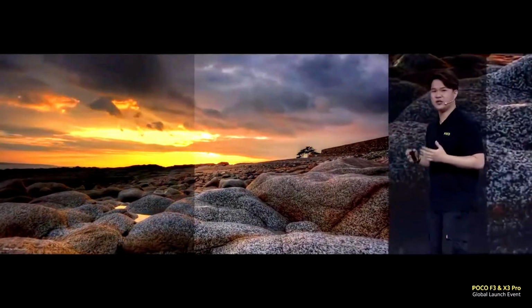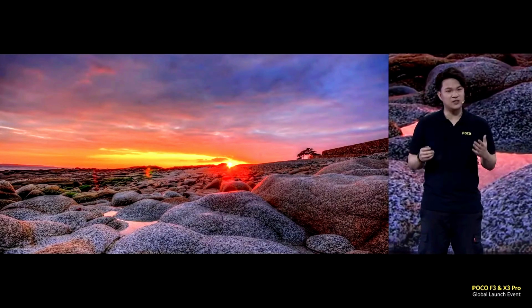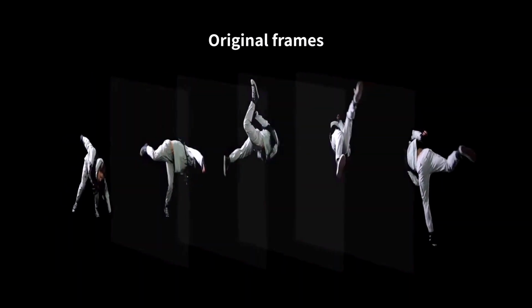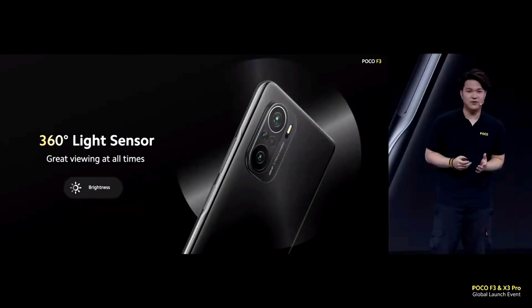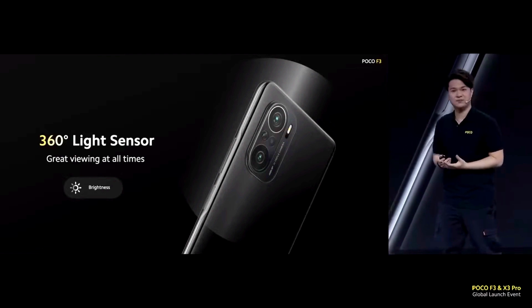If you look at the comparison, you can see that with HDR10+, the video quality is even more vibrant and clear. It optimizes each frame to its best brightness possible, even the parts of the video where it's dark. Now, we also have MEMC. This is an awesome feature. Let's check it out. What MEMC does is intelligently analyze the video as you watch, creates additional frames to give you a smooth, clear video better than you would have had without. It's amazing. And on top of all the great features we also have a 360-degree light sensor. It can detect the lighting environment around you and adjust the brightness accordingly.